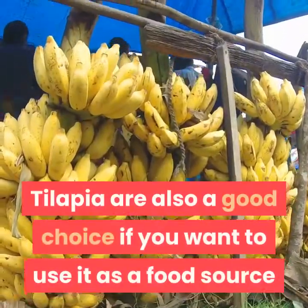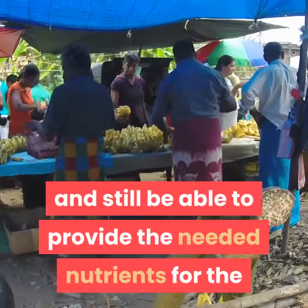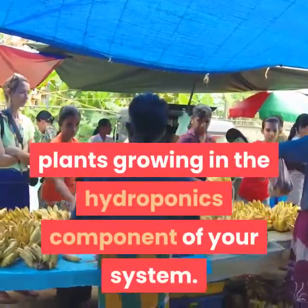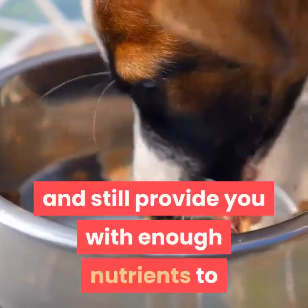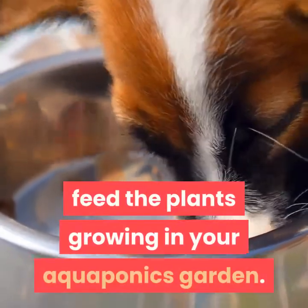Tilapia are also a good choice if you want to use it as a food source and still be able to provide the needed nutrients for the plants growing in the hydroponics component of your system. Tilapia can be harvested for food a number of times per year and still provide you with enough nutrients to feed the plants growing in your aquaponics garden.